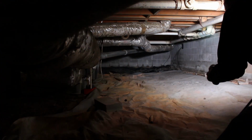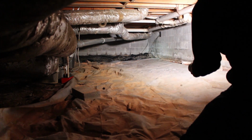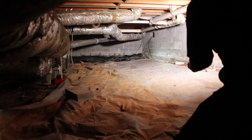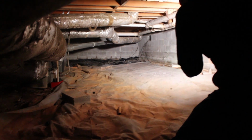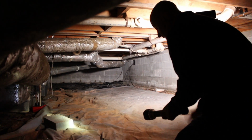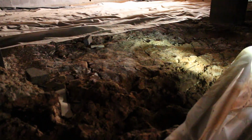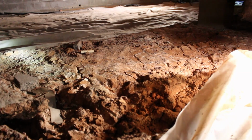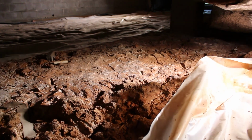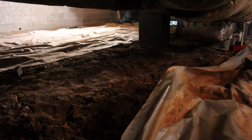Let's go ahead and just keep it moving. I think the rest of the wall, I see pretty much a lot of the same going down, although it's not quite as bad as it was in this back area. The barrier looks like it's in fairly good shape. I don't know why they didn't cover this middle section here. That should definitely be covered up.